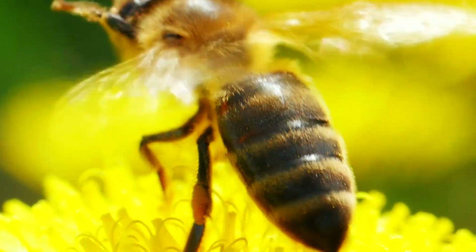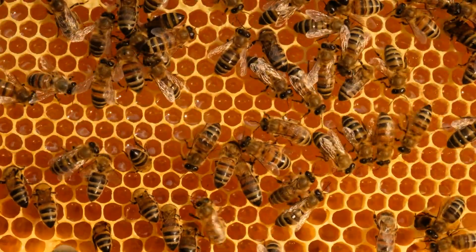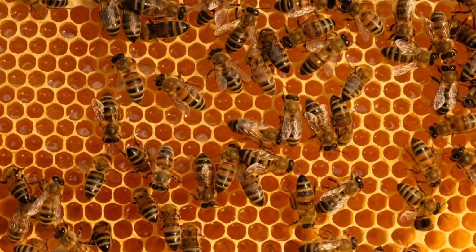Once they collect the pollen and nectar, they take it back to the hive to make honey, an important food source for the colony throughout the winter. The worker bees also clean the hive and tend to offspring.